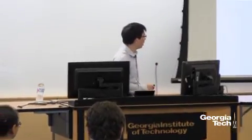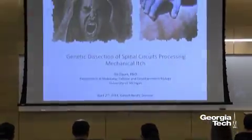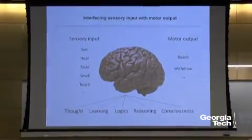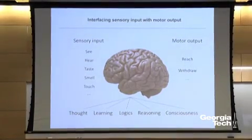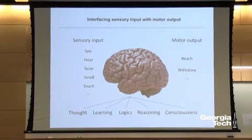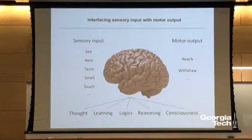So my talk, the title is the genetic dissection of the spinal circuits processing mechanical itch. So all the research interests focus on understanding how the sensory input gets different motor output. We have these very fantastic sensory systems which can detect the different stimuli in the environment, including the visual stimuli, auditory stimuli, gustatory stimuli, the olfactory stimuli, and the somatosensory stimuli. Our brain can process those different sensory inputs through our thought, learning, logic, reasoning, and consciousness. Finally, we can get the different behaviors.